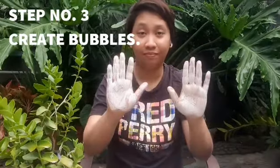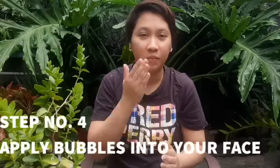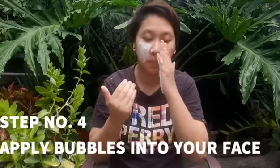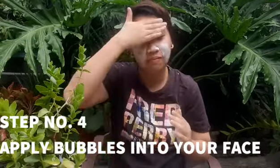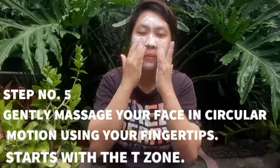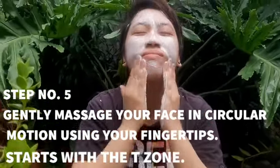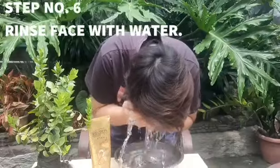Step 3, create bubbles. Put few drops of water para magkaroon ng lather doon sa foam cleanser. And then once done, proceed to step 4, apply bubbles into your face. And then gently massage your face in circular motion using your fingertips. Start with T-zone. Don't ever rub your face.